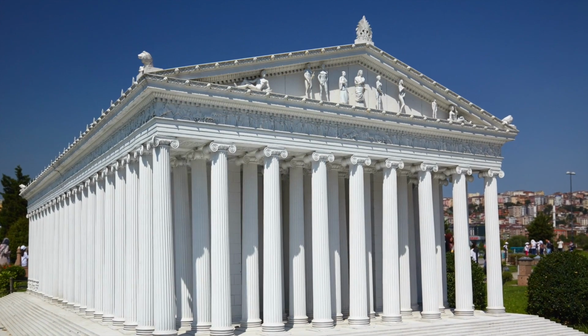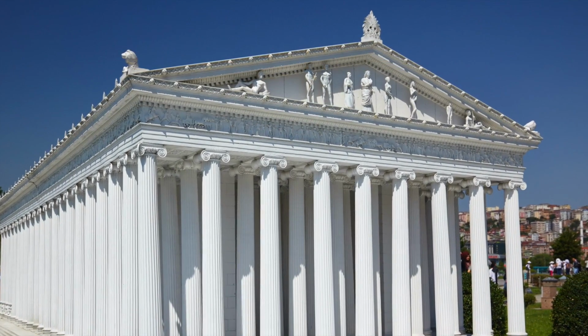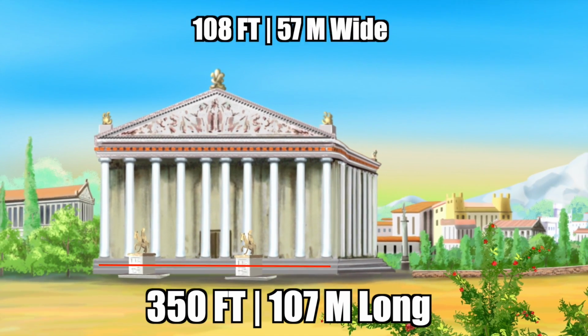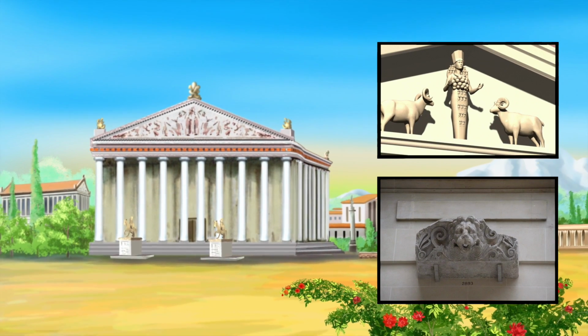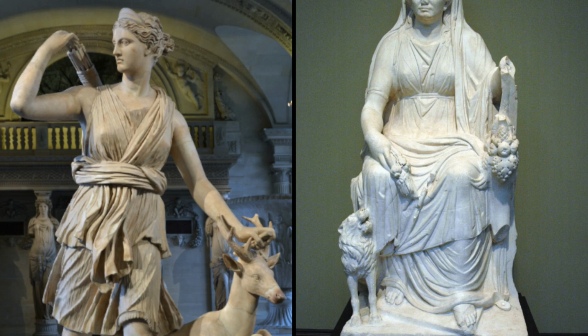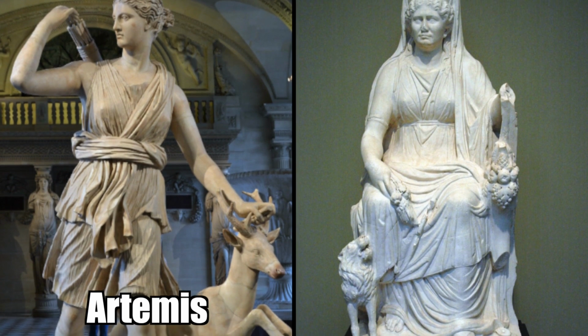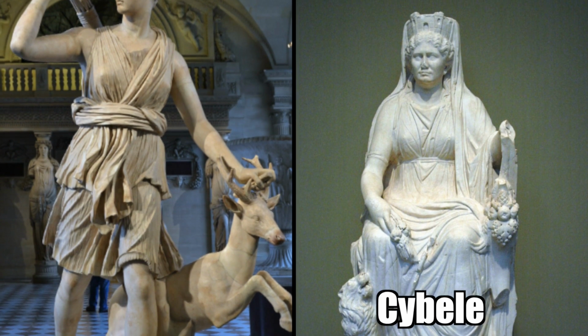It was built using over 100 marble columns, each one decorated in sculptural reliefs. The structure was about 350 feet long and 180 feet wide, complete with statues of Amazon warriors and lion heads everywhere. And the whole thing was completed for Artemis, the Greek goddess of the hunt, a deity that's largely based on the ancient earth goddess Cybele.